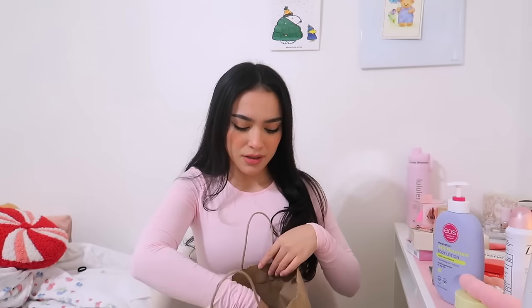Then I also got this ice roller because I've been kind of puffy in the morning recently, so I want to start using something that's gonna make my face a little tighter, brighter, smoother. Hopefully this works. And then I also got these crease-free hair clips because I'm gonna start doing get ready with me's on my Instagram, and I'm also gonna post on YouTube Shorts and TikTok. So I want to use these whenever I make the get ready with me's, and they're gonna look so cute. I got one for my sister as well because, you know.